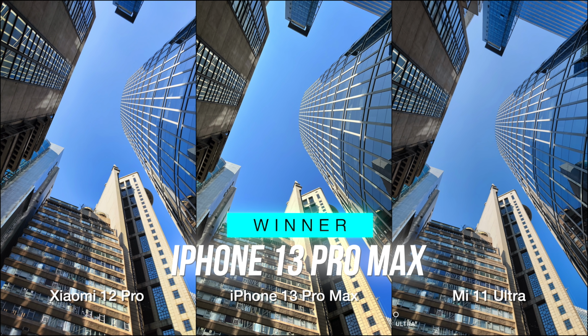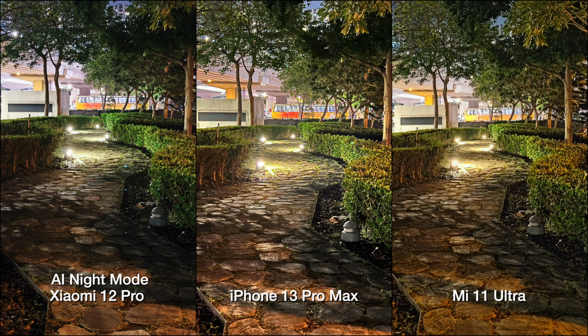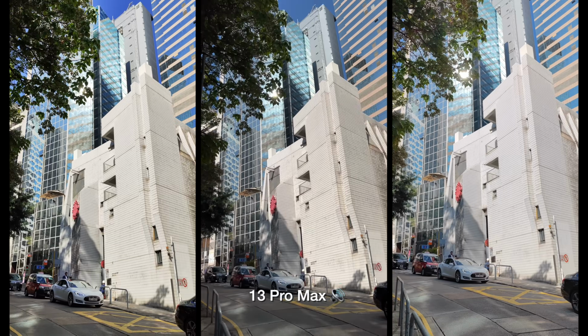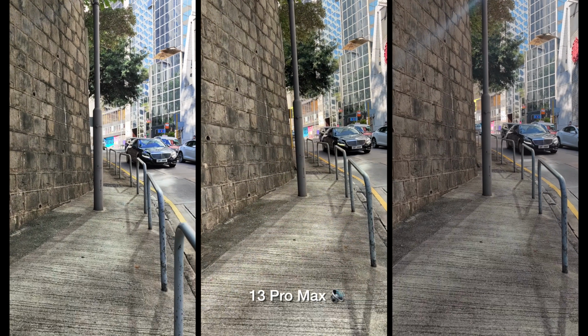Look, the 12 Pro has done a great job to battle it out with these ultra flagship phones, but we'll have to wait for the Xiaomi 12 Ultra to really see the best comparison of this, and the 13 Pro Max in video is still the king. But the Xiaomi 12 Pro stabilization is super nice here.